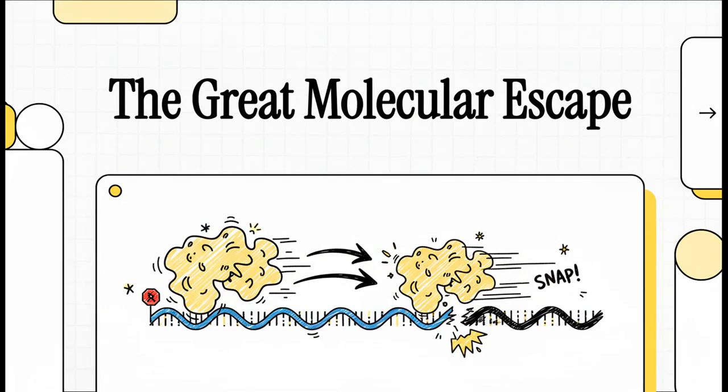Inside every single one of your cells, there's this vast library of information, your DNA, and it's being read all the time. But have you ever wondered how the machinery in there finds the right page, starts reading at the very first word, and then just takes off? Well, today, we're diving deep into the very first, very dramatic moments of a gene's life, what I like to call the Great Molecular Escape.